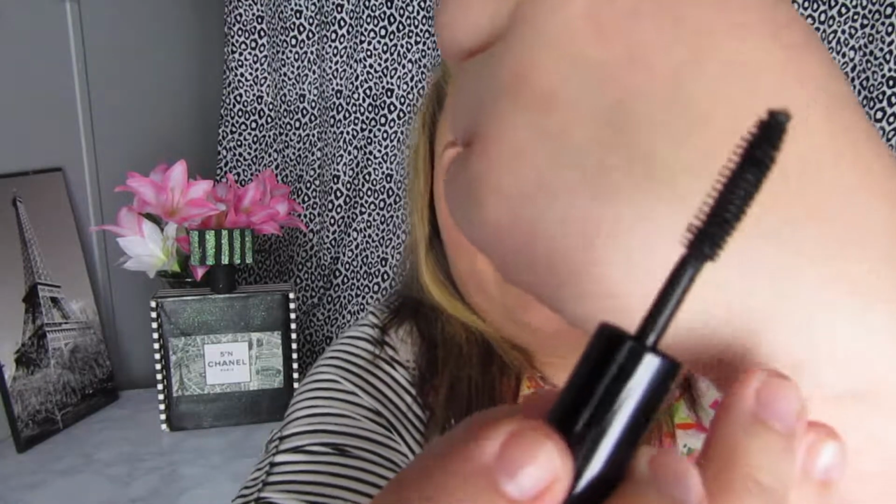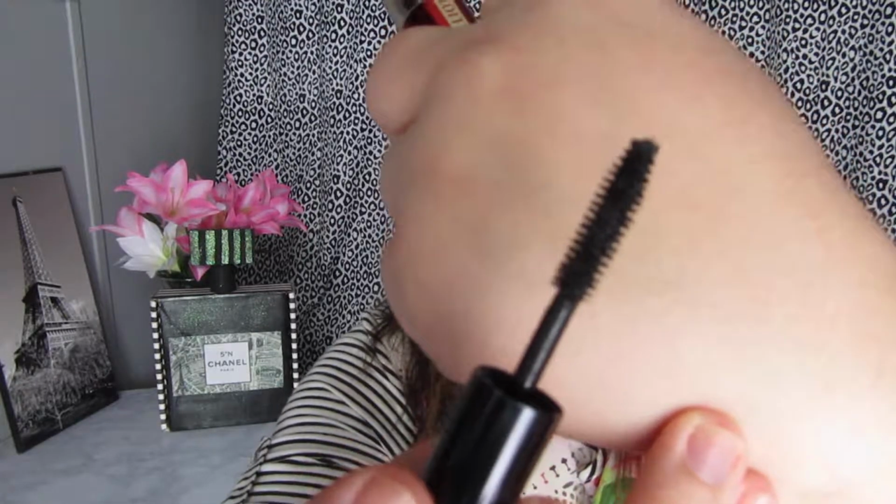And then this one is Bobbi Brown Smokey Eye Mascara, which is actually the complete opposite. It has the other more fibrous bristles on it, and I love it actually more than this one, but I like the price of this one a lot better, so this one's the real MVP.